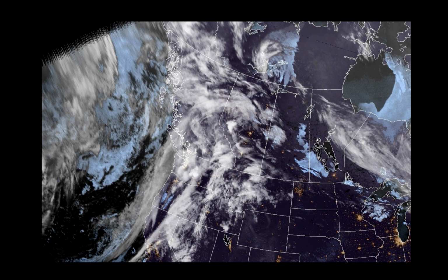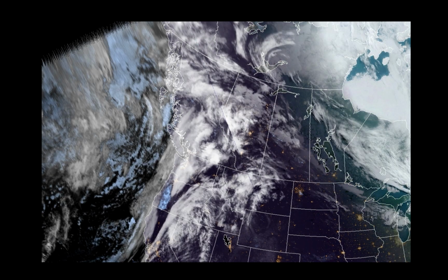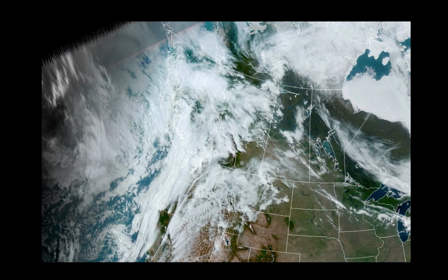As we take a look at the satellite picture here, you can see we've got sunny skies for many across the prairie right now. We've got cloud cover thickest right now across the southern border of Saskatchewan and Alberta, which surprisingly enough is where we are the warmest right now, as we've got warm flow coming in advance of the trough that's parked off the west coast right now.